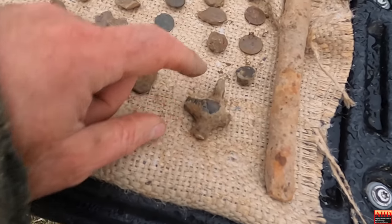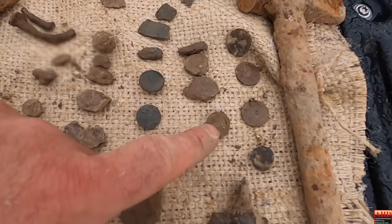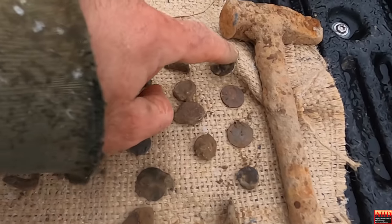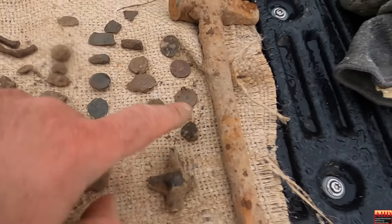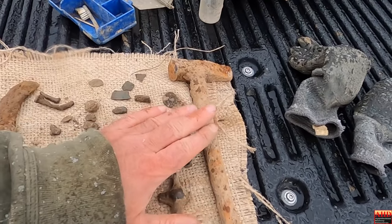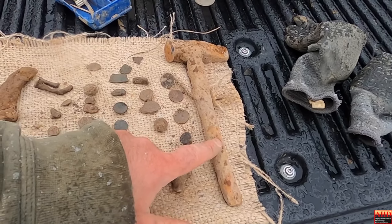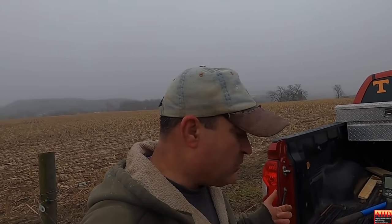This is a brass fitting I found walking out to the site. These are larger round balls. Here, this is pewter. And these are all wheat scents. And that's a rivet right there. And this is a 1700s era wagon hammer. And this is only the second one I've ever found. This one's a smaller version of the one that I found before, which was in a 1740s era homestead site.